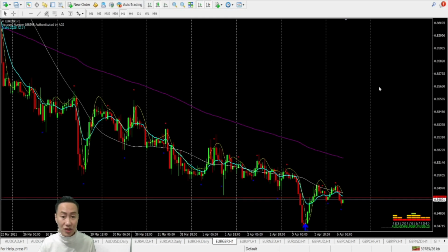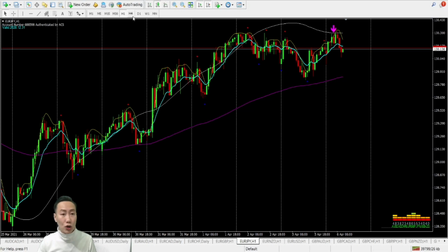A resistance means something like this, a green red candle over here. Let's have a few hours later, maybe it has another green red. Then probably I will start trading on Euro Pound. So right now in this cycle, it is still being supported.